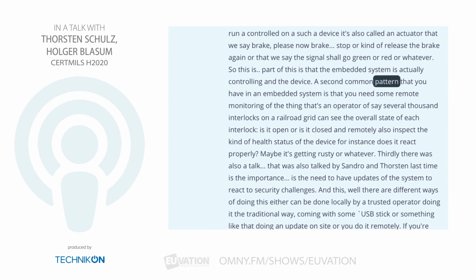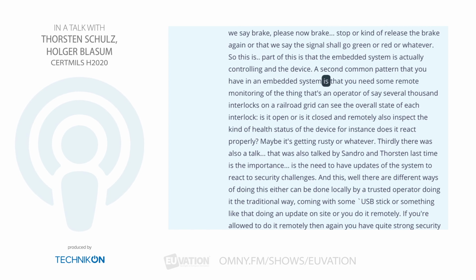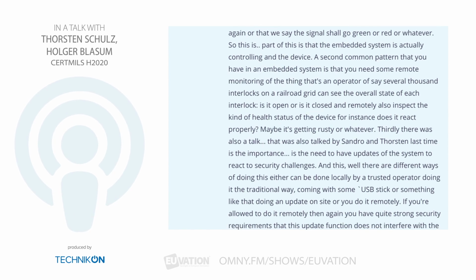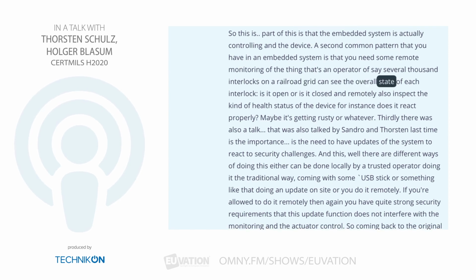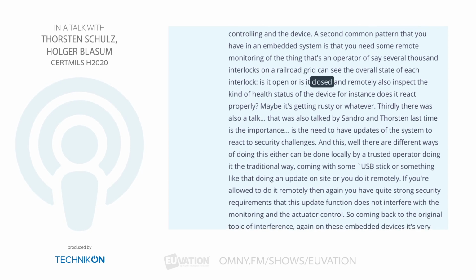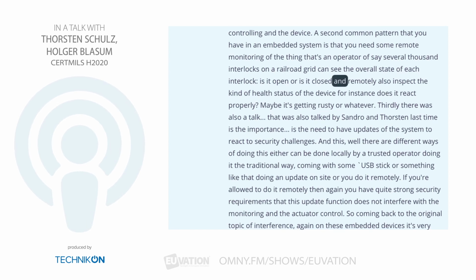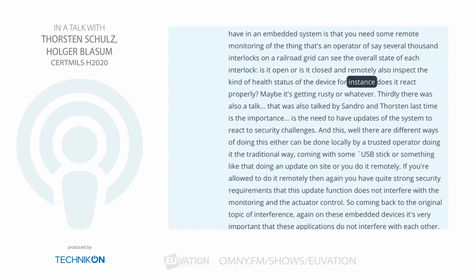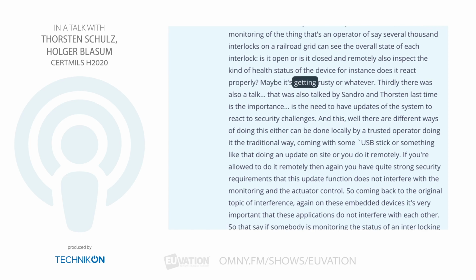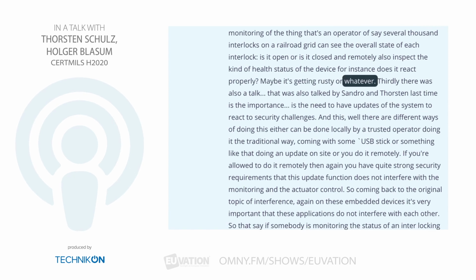A second common pattern that you have in embedded systems is that you need some remote monitoring of the thing. That an operator of, say, several thousand interlocks on a railway grid can see the overall state of each interlock. Is it open or is it closed? And remotely also inspect the health status of the device. For instance, does it react properly? Maybe it's getting rusty or whatever.